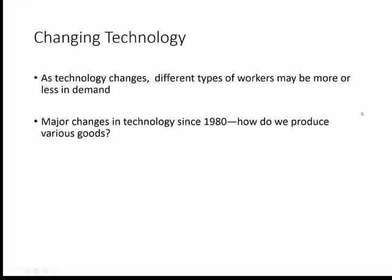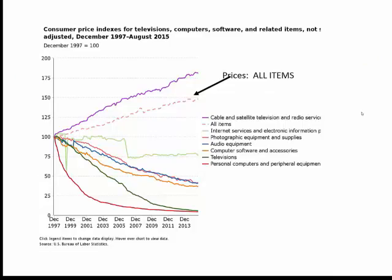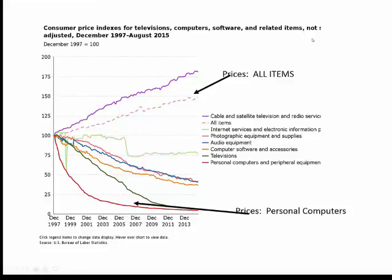Beginning around 1980, the advent, growth, and development of advanced computer technology may have changed the ways in which many workers do their jobs. One clue to economists that this might be important comes from looking at the price of computers and related technologies over time. This chart shows, for example, the change in prices of all goods, which typically rise by 1 to 3% per year or more during some periods in our history. It also shows the dramatic decline in the price of computers and related items over recent decades.